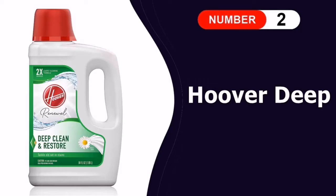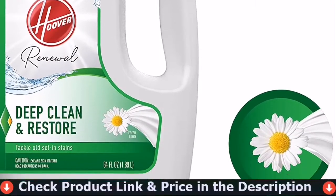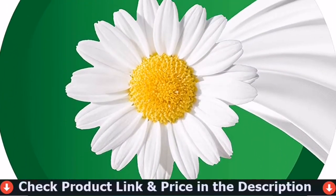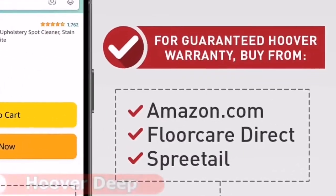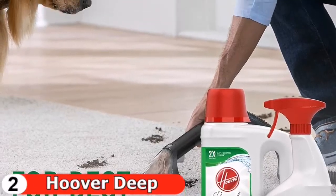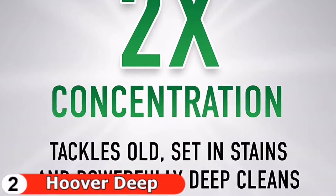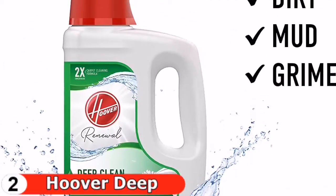Number 2 in this best carpet cleaning shampoo list is Hoover Deep Cleaning Carpet Shampoo. This Hoover Renewal Deep Cleaning Shampoo can be used to clean rugs and carpets in the machine. Hoover's ultra-concentrated formula is less expensive than some of its competitors, but it lifts embedded dirt and lipid-based stains with its professional-grade formula, which contains anionic and non-ionic surfactants. Hoover Renewal Carpet Cleaning Formula refreshes your carpets by removing everyday dirt and grime.